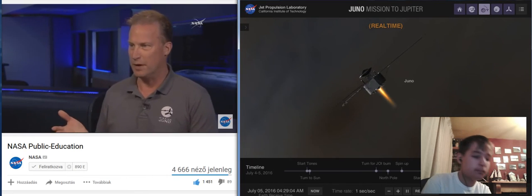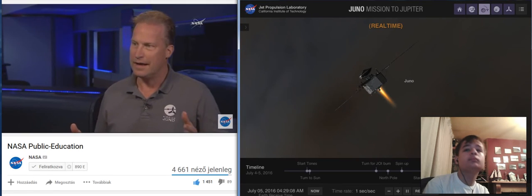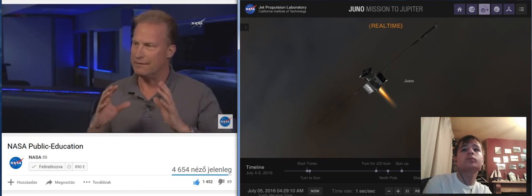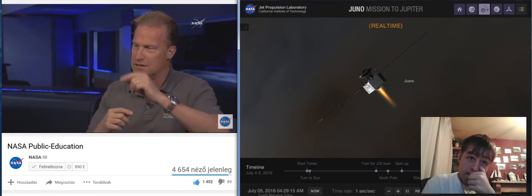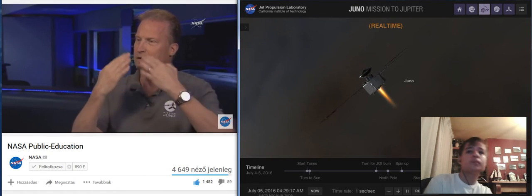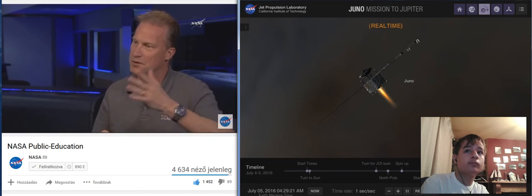It simplifies our operations. And we have a plethora, 8 science instruments on board. And just on the body of the spacecraft alone, we have 18 different sensors looking out to the side. And so the spinning spacecraft helps share all the viewing time. So all the instruments get equal observation time with Jupiter and space.